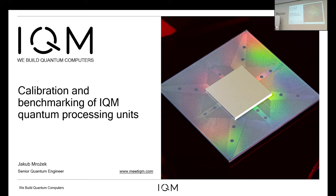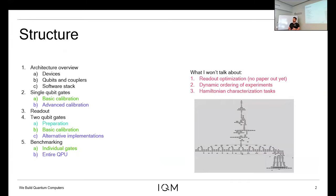Thanks for this opportunity. Today I'd like to talk to you a little bit about calibration of our devices. I was asked to talk about some detailed topics, and some topics I was not allowed to talk about. So some things with more detail, some things with less detail, but the overall structure that I'd like to offer you today is, first I will talk about our devices, what they are, what our qubits are, what our software is, very briefly, and then we will talk about our single qubit gates, our readout, our two qubit gates, and afterwards I will also talk about how we benchmark our devices, and if we have time I will also briefly mention how we benchmark entire chips rather than single gates.